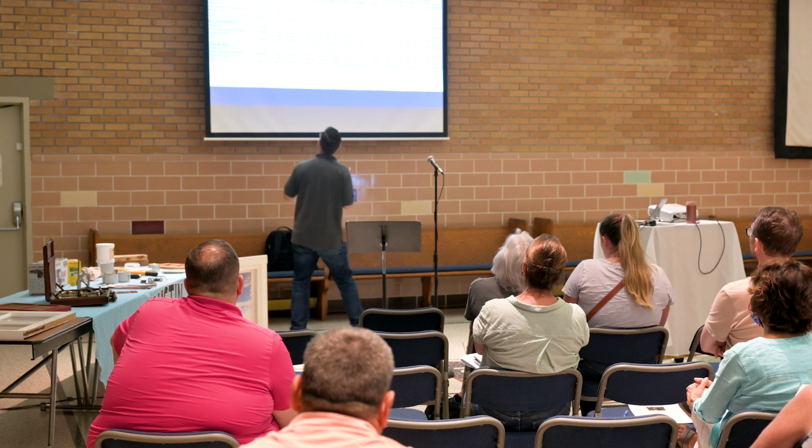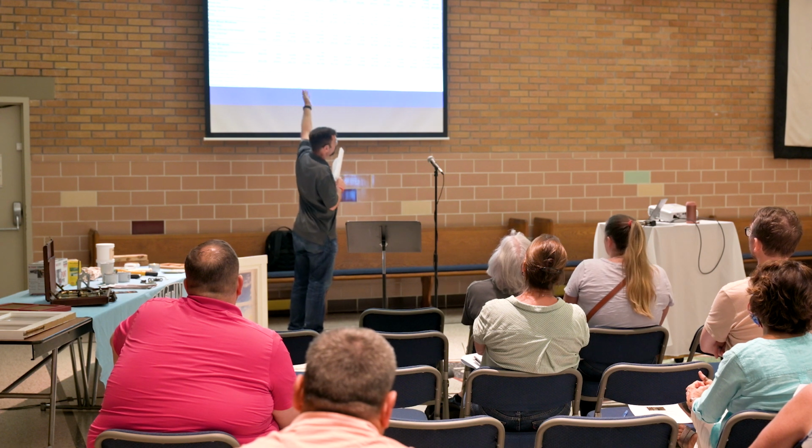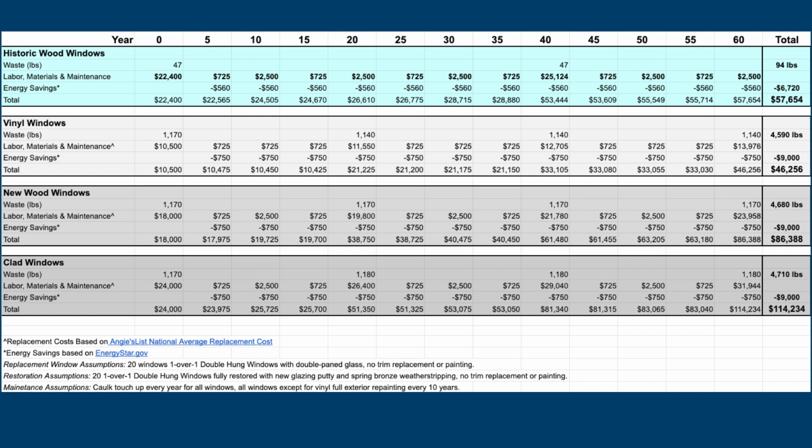And it's a big chart, and there's a lot going on here, which addresses restoration versus replacement. There are three different kinds of replacement windows as options. Again, prices are a little bit dated. I believe we put together this chart around three or four years ago, but it works as a comparison.